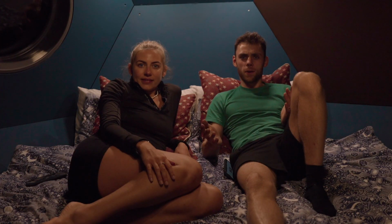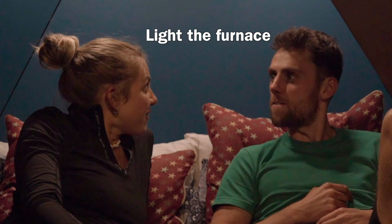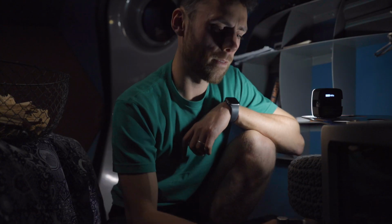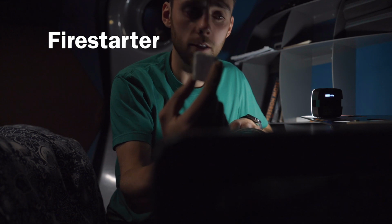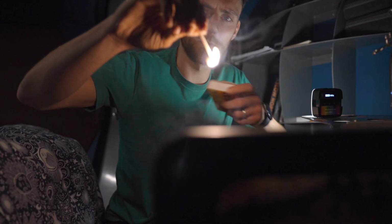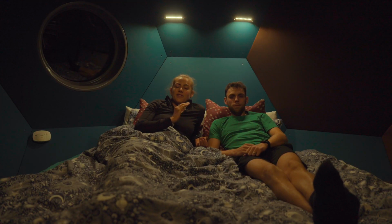It's a little bit chilly though, which means it's time for the final challenge. Light the furnace! We might not have a hot bath, but we will have a hot room. First wood, fire starter, and then the match. Well, we got the fire started.